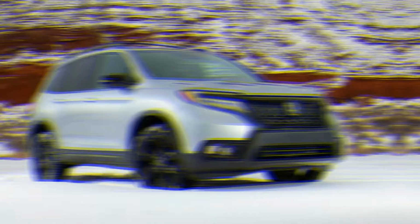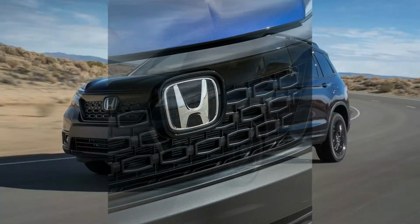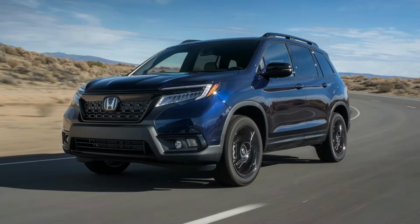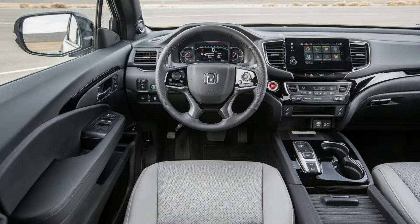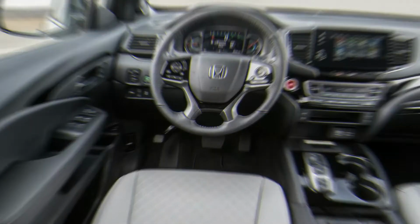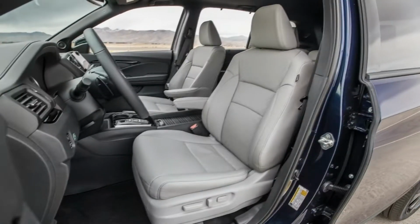Cargo: the Passport enjoys 41.2 cubic feet of cargo space with the back seats up, and 77.9 cubic feet with the seats down. The Pilot offers slightly more space with up to 46.8 cubic feet behind the second row, and up to 83.9 cubic feet behind the first row. With all 3 rows up, the Pilot still offers 16.5 cubic feet.